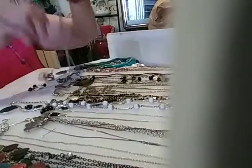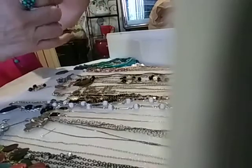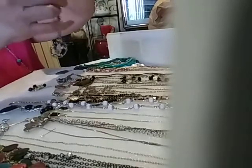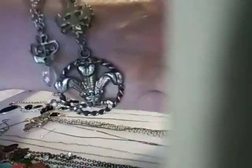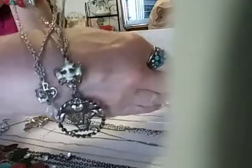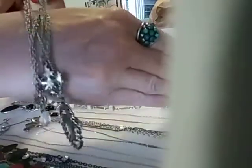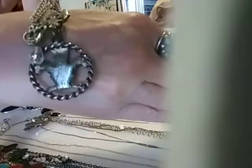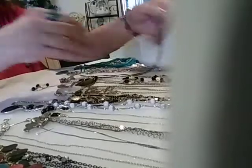As well, this is another necklace that arrived, and it's three in one, and it has a fleur-de-lis, and it's very, very pretty. It's a gunmetal type, and it has two tones. And this one is pretty long, very nice. Tell me what you think about this jewelry, if it's worth it.